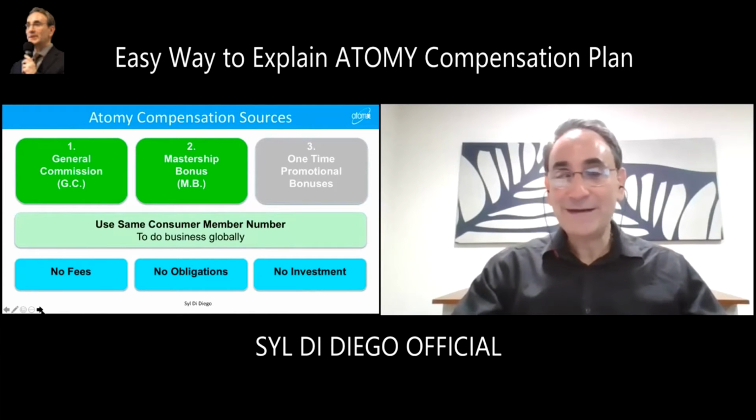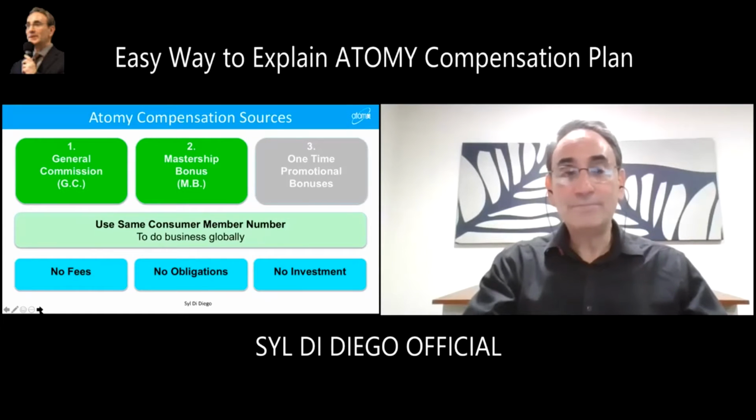We don't have to pay any fees at all, and we have no requirement to buy anything. We don't have auto ship or anything like that. It's just buy when we want to. And we don't have to invest anything either if we ever wanted to try to get more cashback income.